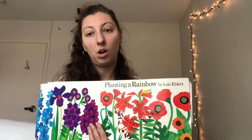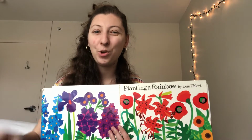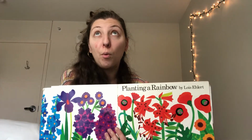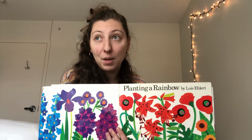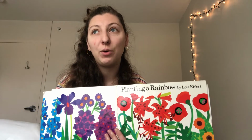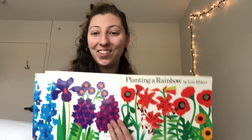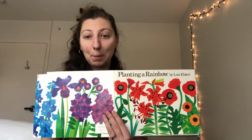Wouldn't it be boring if all the flowers looked the same? Kind of like us as people, right? We already talked about that, how it would be so boring if we all looked the same. Boring if we all just looked like Patrick and we all had yellow hair and blue eyes. That would be boring. It's so cool how God made us all look different, just like these cool flowers.